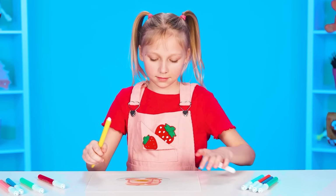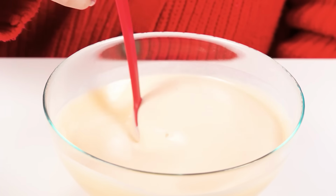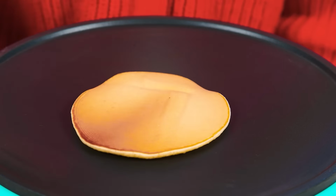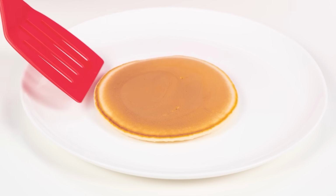So, let's see. Pancakes! Oh, how delicious it is! I hope our heroes know how to cook this wonderful dish. There are so many ways. Well, let's go. Grandma always takes up cooking first. Carefully pour the pancake batter into the pan. Great. See the crust? You can turn it over. And this pancake is just perfect. That's what many years of experience mean.